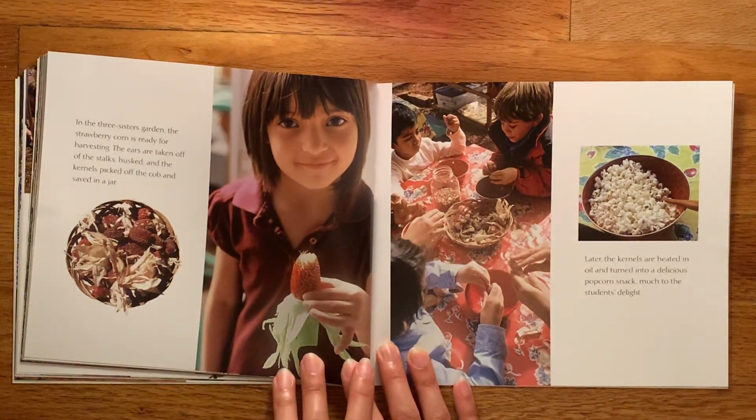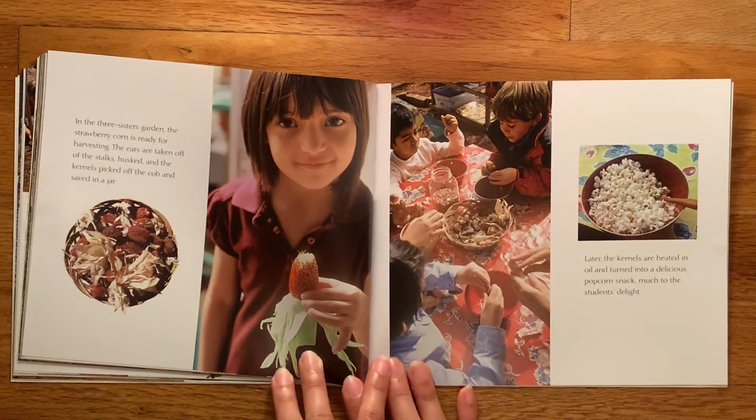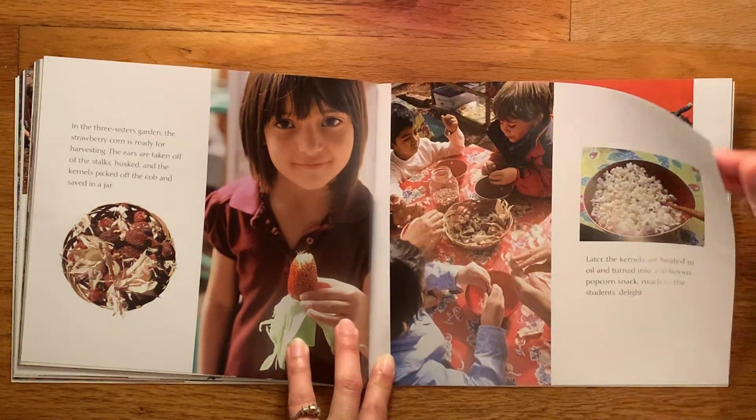In the Three Sisters Garden, the strawberry corn is ready for harvesting. The ears are taken off of the stalks, husked, and kernels picked off of the cob and saved in a jar. Later, the kernels are heated in oil and turned into a delicious popcorn snack, much to the students' delight.